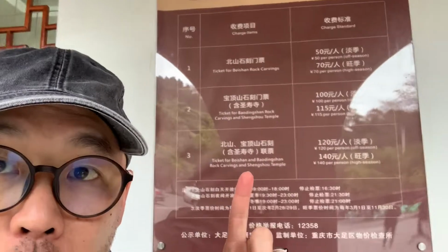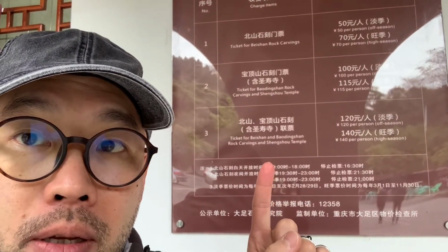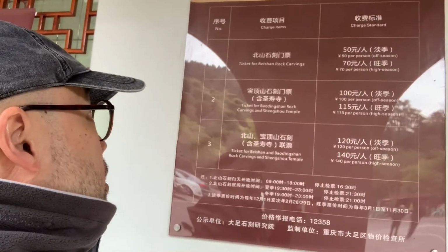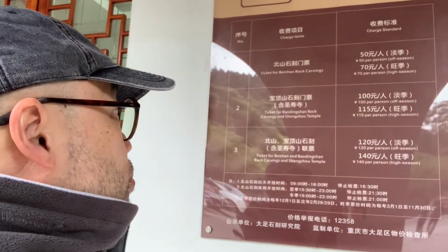So let's get a ticket and go in. That shows the price. You have 50 yuan per person. Think of Baodingshan Rock Carvings, they're all different prices.